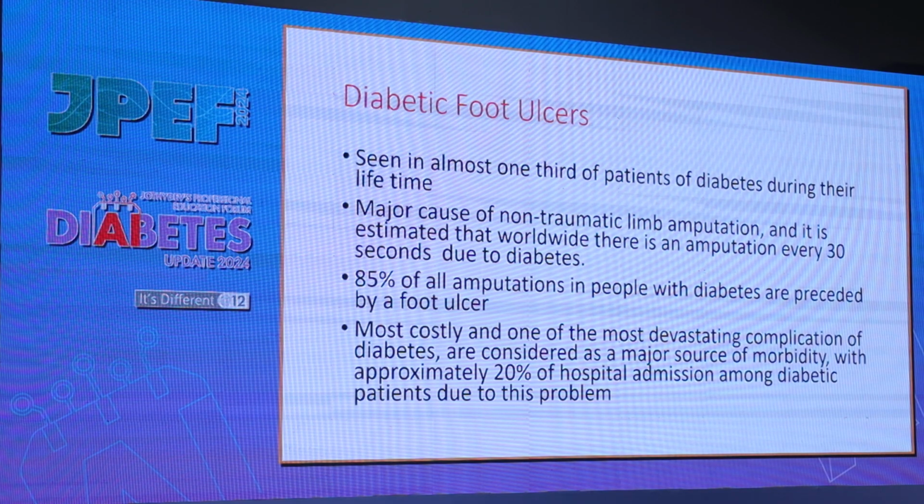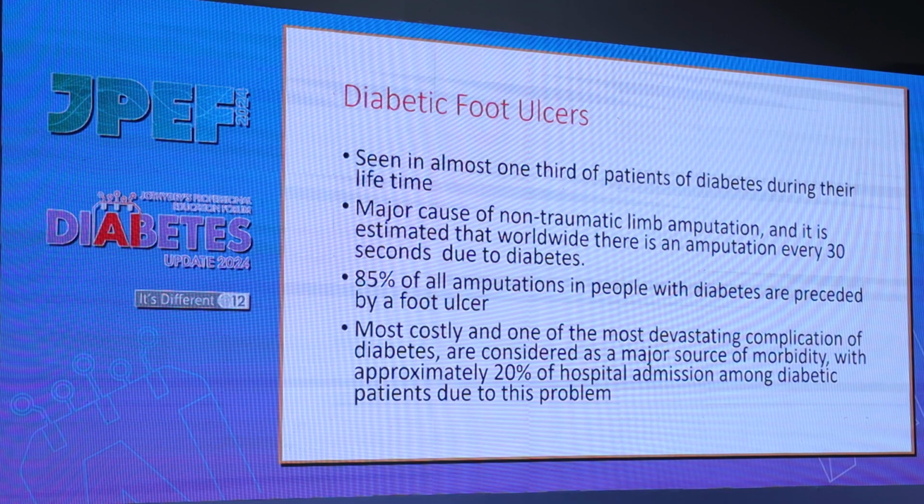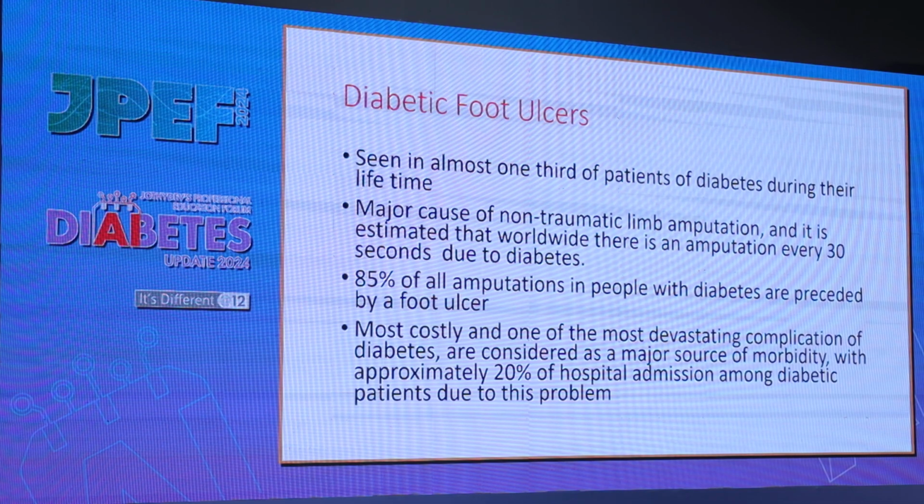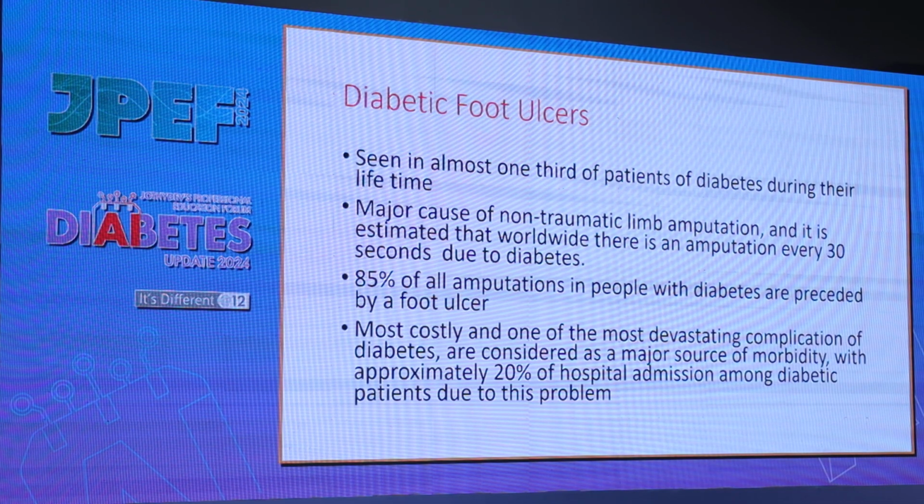If you look at the entire lifespan of a person with diabetes, we could say that one third of people with diabetes at some time or other develop a foot ulcer, and it becomes a major cause of non-traumatic limb amputations. It's estimated that every 30 seconds somewhere in the world one patient undergoes amputation for a foot ulcer, and 85% of amputations in patients with diabetes are preceded by foot ulcer. So they start off with the ulcer, not well managed, they end up with amputation.